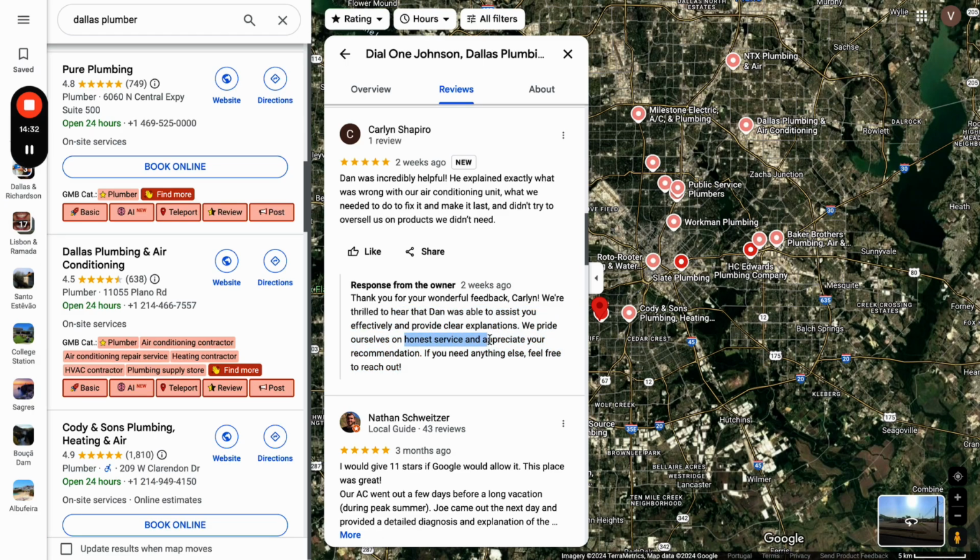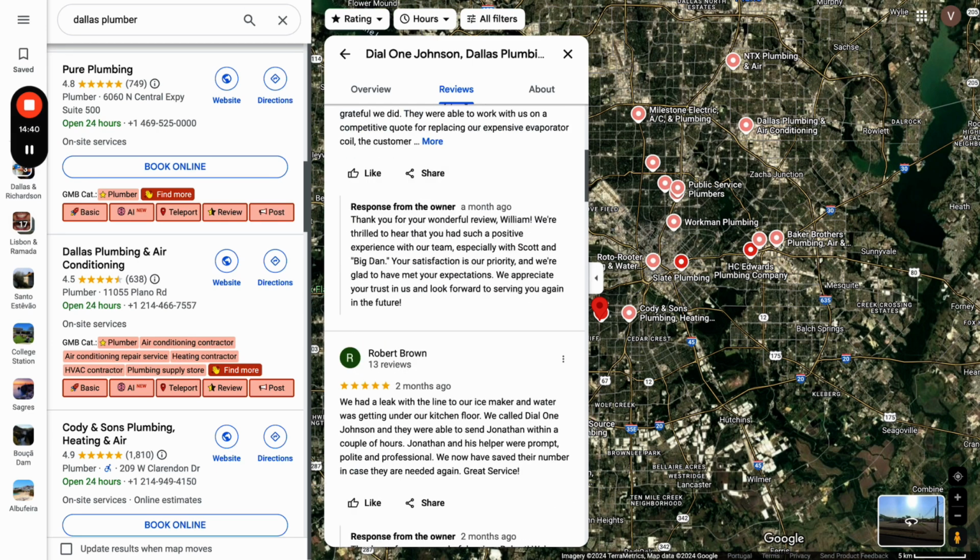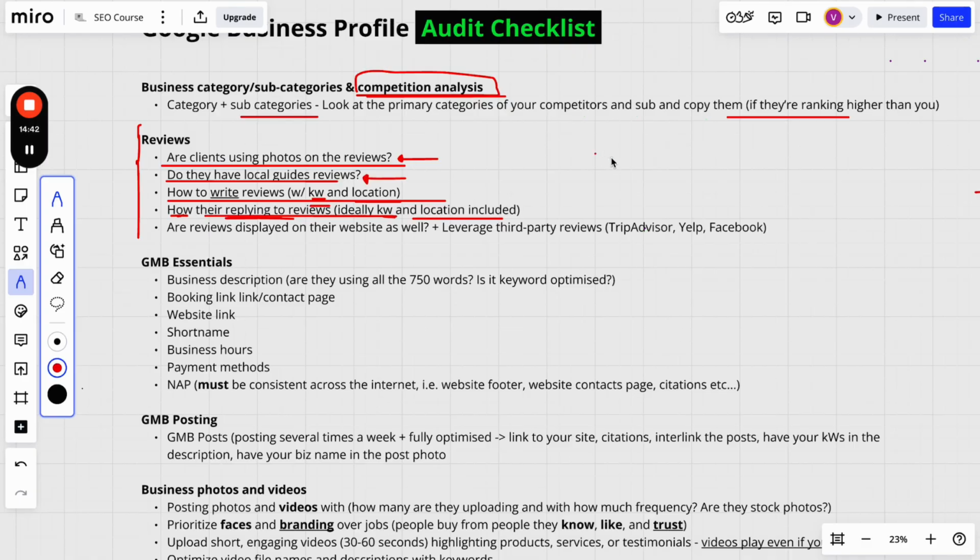You just say honest service. Tell them, hey, here's what we did. Here's where we went. Here's our company name, over and over and over again. Very, very important. This, again, goes a long way. And again, I know these are little small things, but all these little small things will guaranteed add up to making sure that your listing is as optimized as we can.